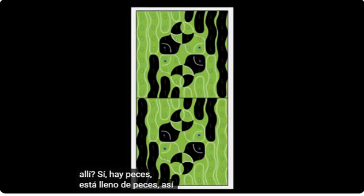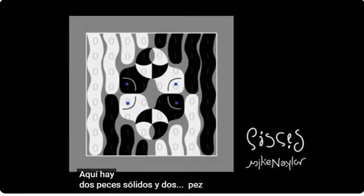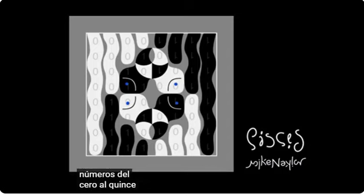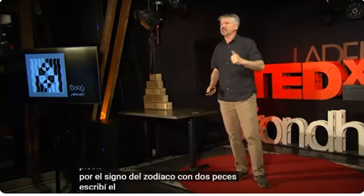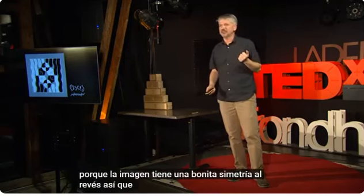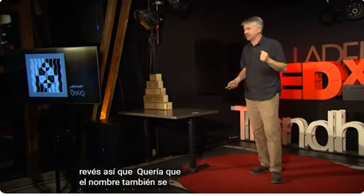So this became a picture. Here's two solid fish and two ghost fish swimming in the seaweed made out of the numbers from 0 to 15. And I called this one Pisces after the zodiac sign with two fish. I wrote the name a little bit funny because the picture has a nice upside-down symmetry to it, so I wanted the name to also read the same if it was going upside down.